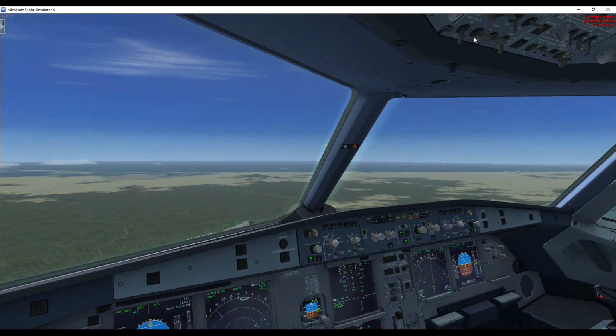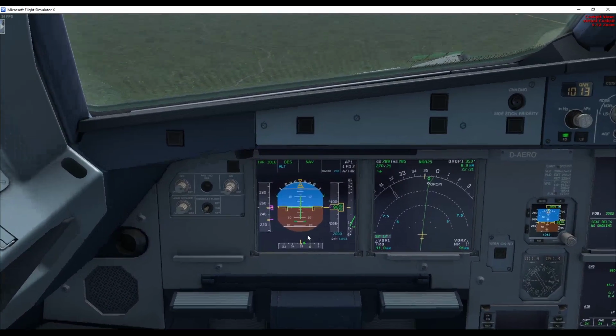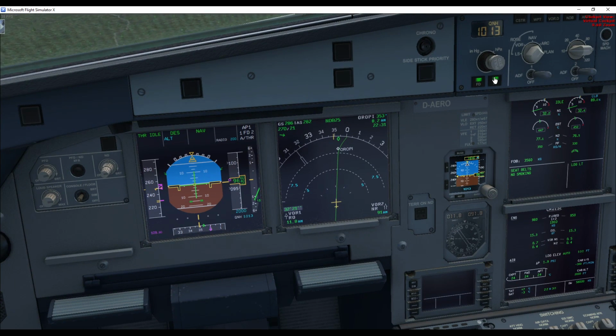So let's get the landing lights on there. And the landing system. 10,000 feet. Do we need a landing system? I don't think we do. I don't think there is a landing system for the NDB. It's all visual. Which is nice. And by that I mean not really that nice. I'll keep the landing system on just in case it ends up being useful.